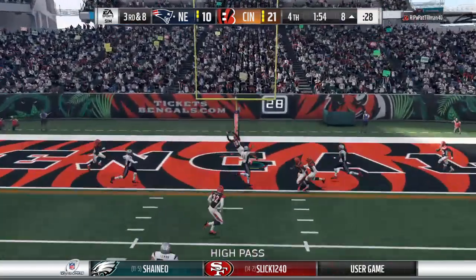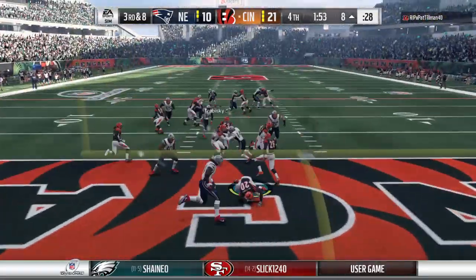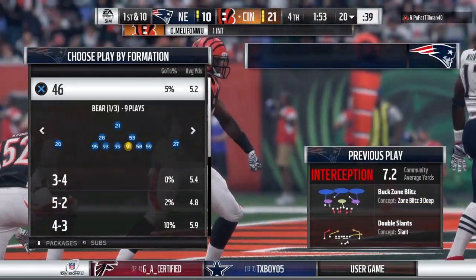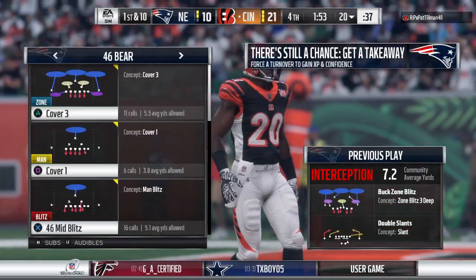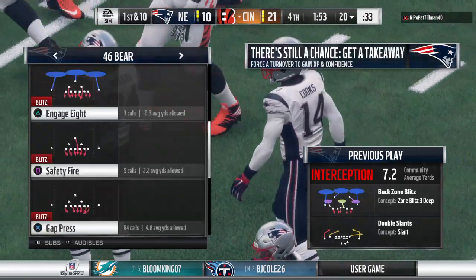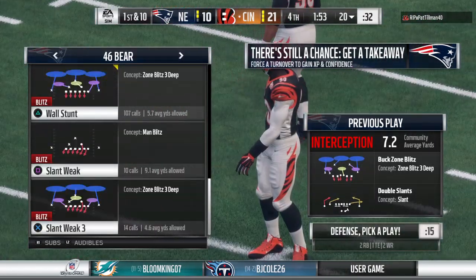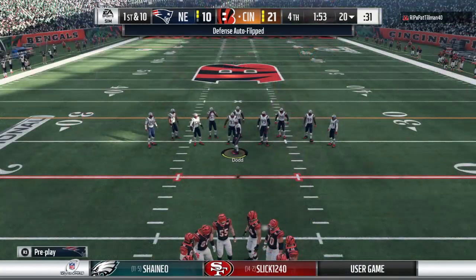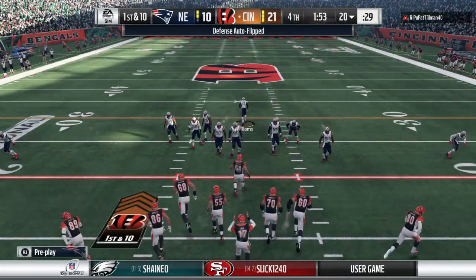Trubisky will throw. And this is intercepted, and that should do it. Picked off by Obi Melifonwu. And a big turnover there as his guys will get the football back. Obviously disappointing, but you had to go for broke here, down 2 scores. So that forced you to make some throws you definitely wouldn't want to make. And I think this interception is going to pretty much write an end to this one.